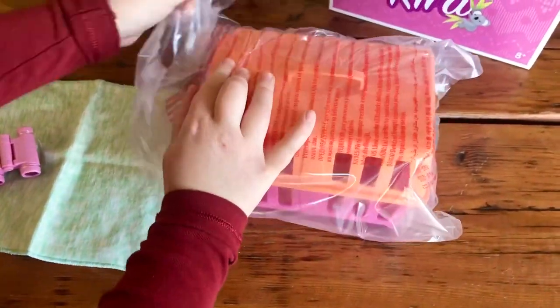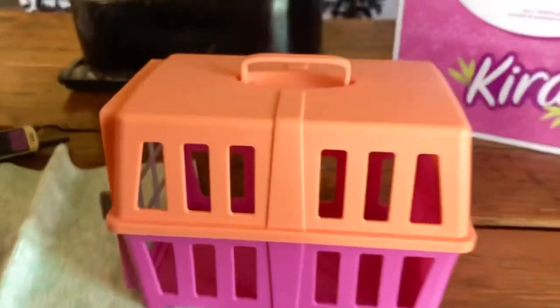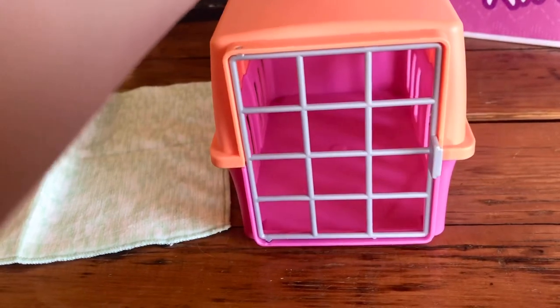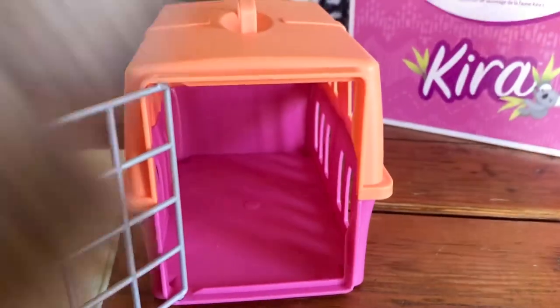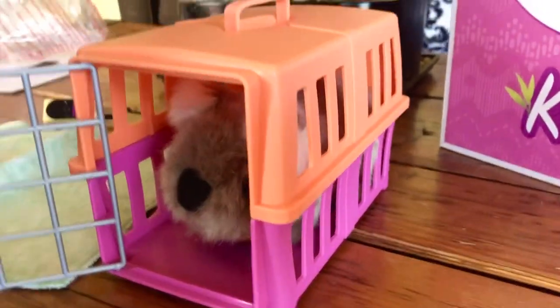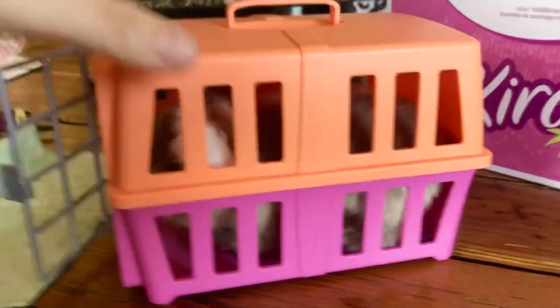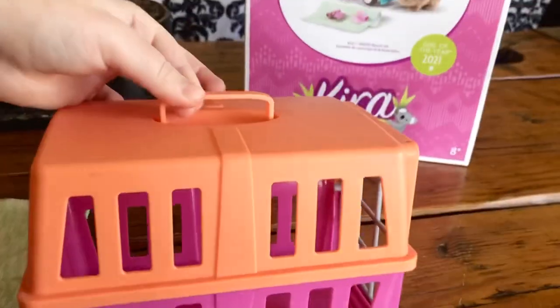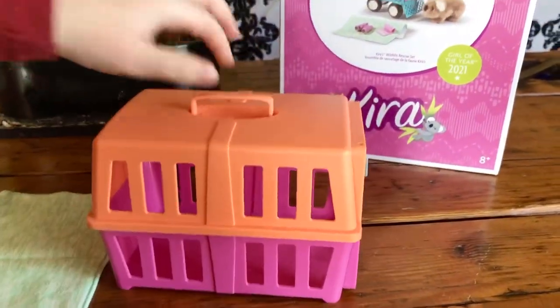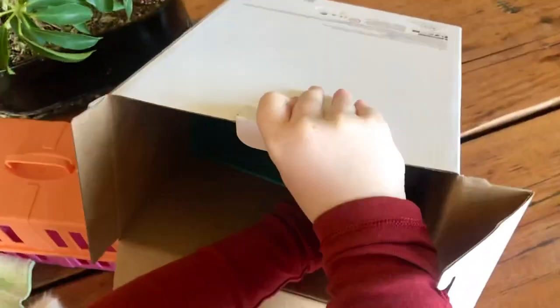Comes with an animal carrier. It has a handle on the top so your doll can carry it. It also comes with a wagon. Now Kira can easily transport an injured animal.